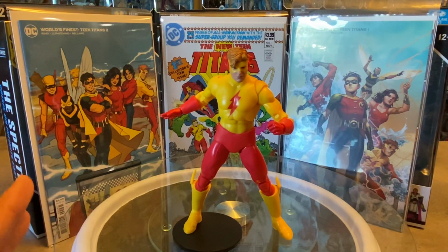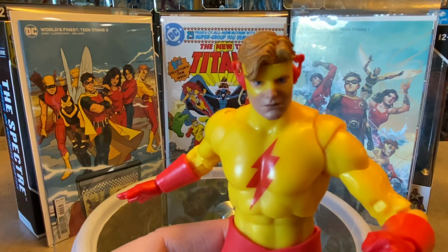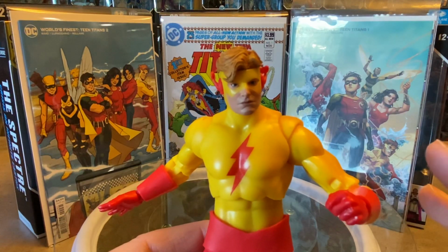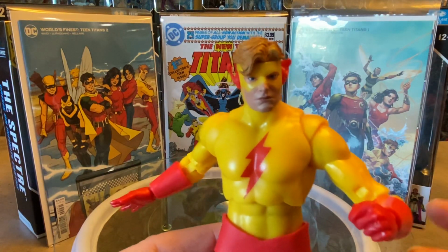Do the swap, you have no problem. Now, the head sculpt. The head sculpt is very stern, not too playful. Sometimes Kid Flash is pictured kind of smiling, joking, but this is a stern Kid Flash from Crisis, right? From the Crisis where Barry Allen passes away. This dude is becoming the new Flash.